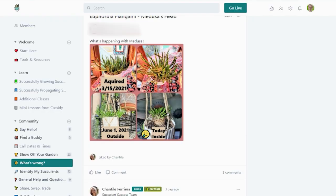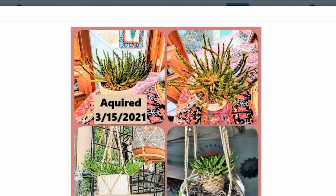And with this, the combination of being moved inside and being under a grow light, it'll actually dry the plant out. And you can see there's little dried up leaves here. Oftentimes as well, not getting enough light can cause the leaves of the succulent to be stunted or shorter. So in the case of this club member's Medusa head, it needs to be watered a little bit more frequently, and then also it needs more light.